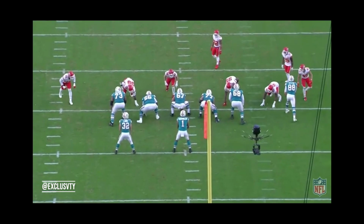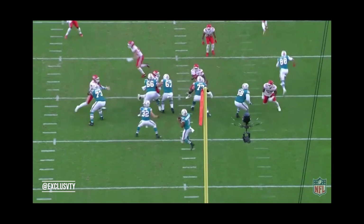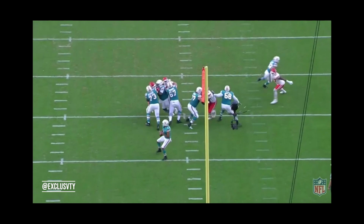The second angle is to show how good of a throw this had to be. Tua throws it in between three defenders. I mean, what can you really say? It feels like there are two or three of these plays per game.